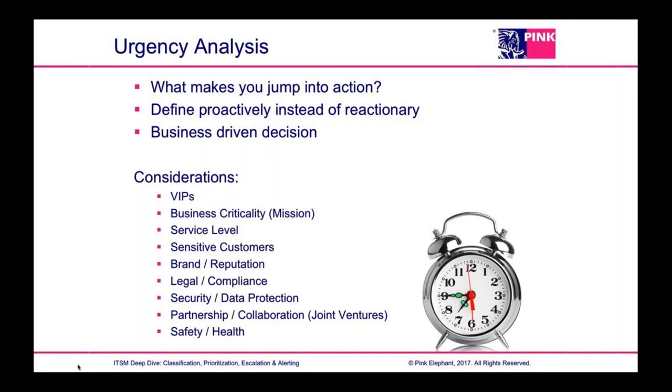So again, using the online banking metaphor, if I've got an application or service which is about making trades, that's going to be mission critical. Something that supports, but is indirect to making trades, is going to be support to mission. Something like your internal intranet, very indirect, distantly, we're going to have something further out. Brand reputation, legal compliance, security, data protection.